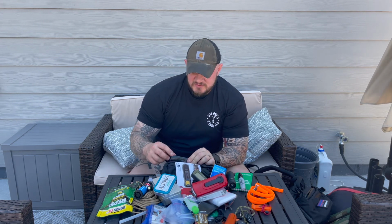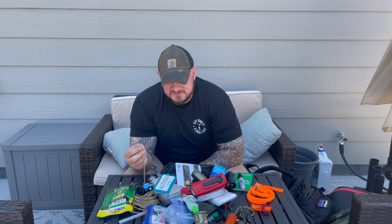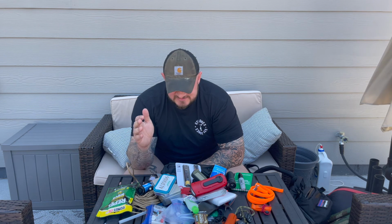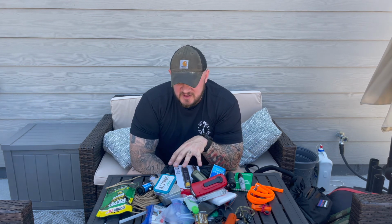Obviously with this shelter I have, cordage is a big deal. Cordage can do a whole bunch of stuff. So I highly suggest that. I highly suggest some sort of a shelter. If you don't want a trash bag, then store a little tarp in there. But this is just a quick kit that I put together, like I said, mostly from the console of my truck, that you can take out there, and it's just an emergency kit.